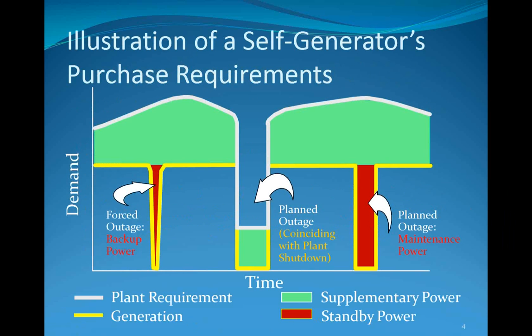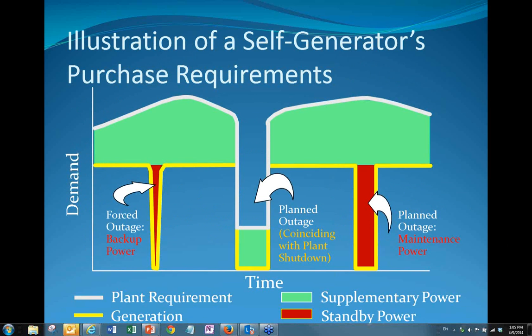So this slide is a graphic that basically provides some background on the types of purchase requirements that a customer with self-generation would have. The white line on the graph is intended to show the customer's overall load requirements over time. And the yellow line you see on the graph is intended to show the customer's generation requirement, or the generation that's being produced by its on-site generator. The difference between the white and the yellow line is shown by the green shaded area. That green shaded area can be referred to as the customer's supplementary or supplemental power requirement. And that's essentially any power that's taken in excess of the capacity of its on-site generation. And that's power that the customer would be taking from the local utility on a continuous 24/7, typically firm basis.